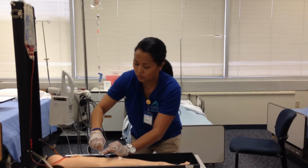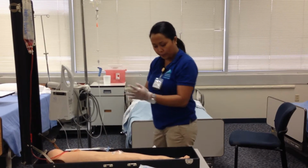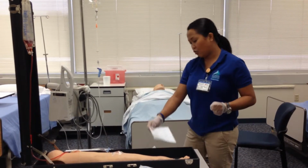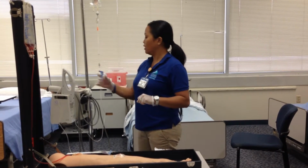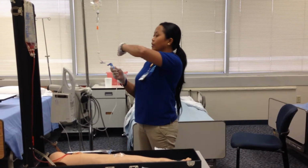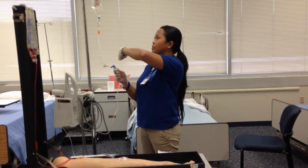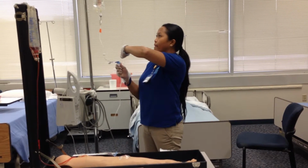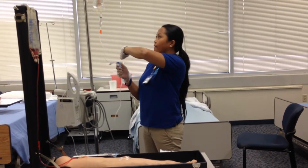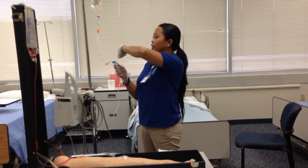And it is attached. And I'm going to establish that we have 8 drops per minute, which will be 4 drops per 30 seconds. And then I'm gonna count it. 4 drops for 30 seconds or 2 drops for 15 seconds. It is 2 drops for 15 seconds.